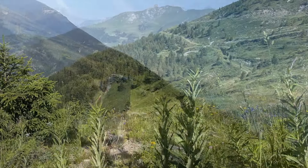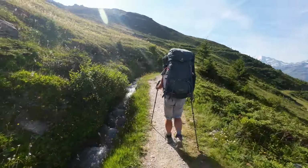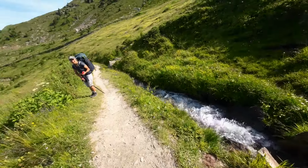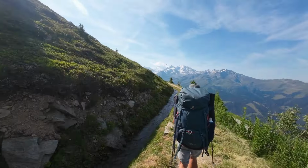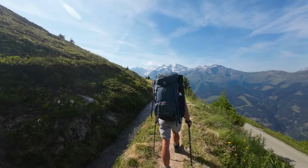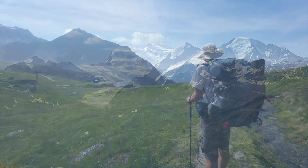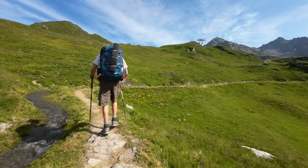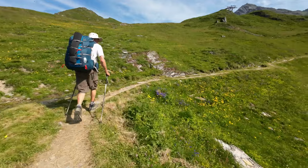Beautiful views ahead. Starting to emerge out the trees. Fantastic view. There's the Grand Cabane, I do believe. If I'm wrong, nail me to a post. Oh, we're not far away now. The cabin's over there in the near distance. Beautiful. Again, just flowers everywhere, bluebells. Loads of colour. Look at those bluebells.